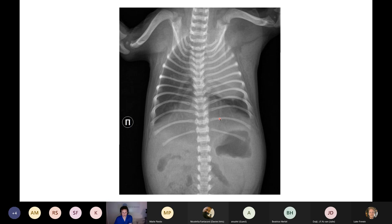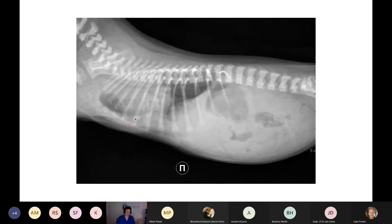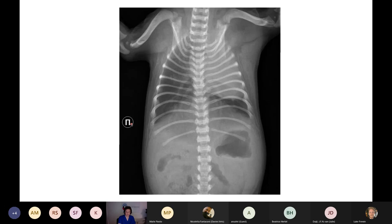I'm not seeing a big emphysematous lung lobe in the cranioventral thorax in this lateral view, which is what I expect to see. So I can't say that it's not a lung lobe torsion. Like I say, I don't know what it is, but I'm not entirely convinced. Anyone else have any suggestions? But yeah, good description. Really liked it.